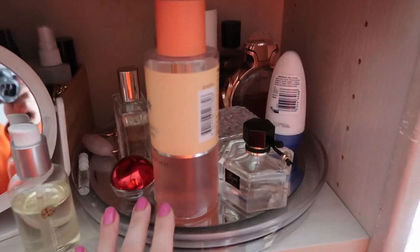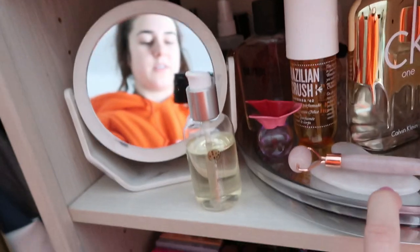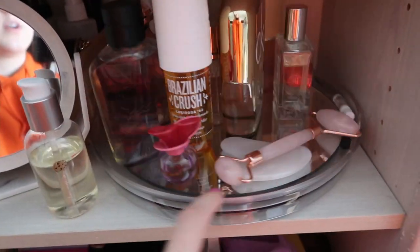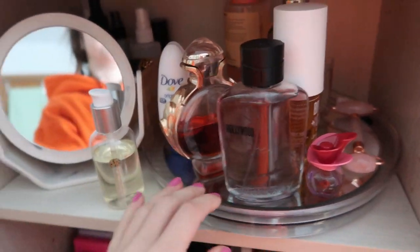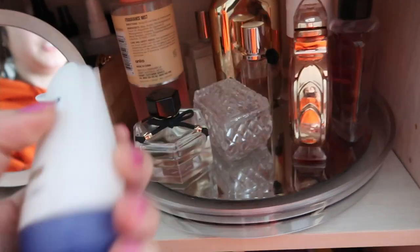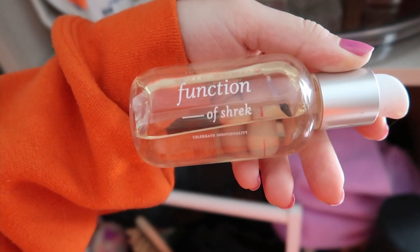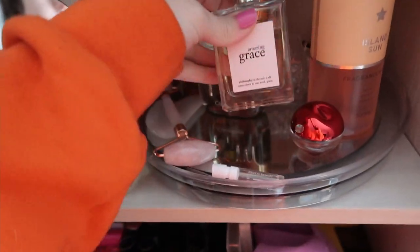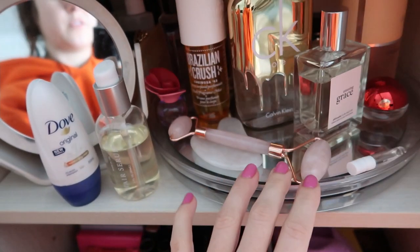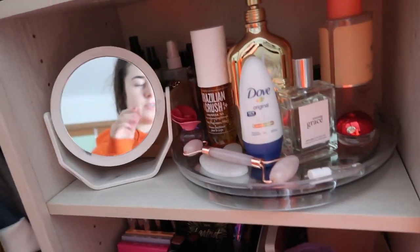So what I've got here, I've got my perfume collection. I've got my gua sha. I don't know how to say that. Gua sha? Don't come at me. Men's cologne, because I love the smell of men's cologne. Olympia. I've got my deodorant. It's not really well organized. I've got this Fuction of Shrek. Gucci Flora. Some Kmart body mist. Amazing Grace. Just the perfumes I reach for every day. If you don't know, I used to have a massive perfume collection, probably over 30 perfumes. Now I'm down to 15.